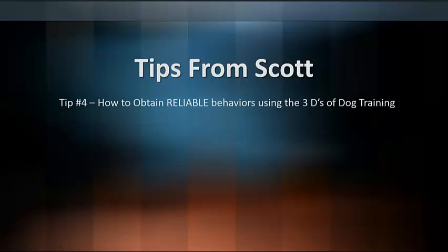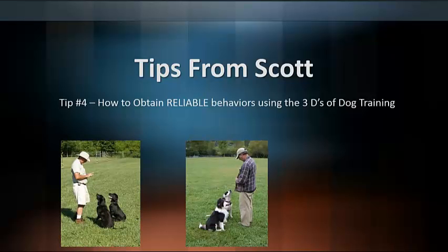This week, we'd like to cover tip number 4, how to obtain reliable long-term behaviors using the 3 Ds of dog training. What are the 3 Ds? Duration, distance, and distractions.